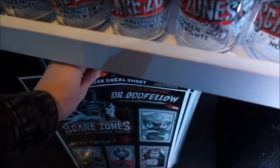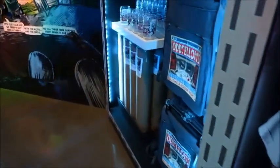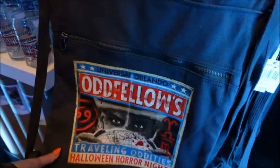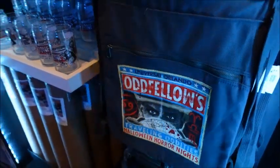Oop. There we go. We've got a Dr. Oddfellow's bag, which I feel like we saw at the Halloween boutique. That's 28. Yeah, I feel like these ones we've seen.